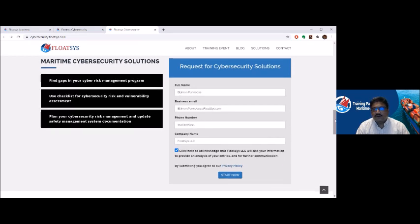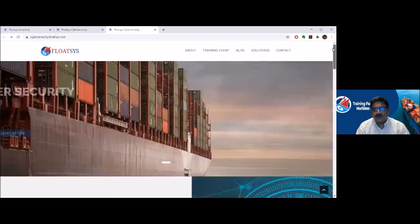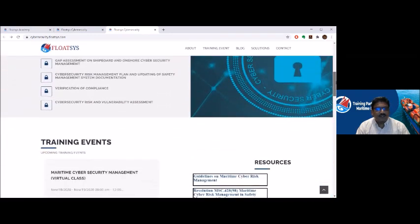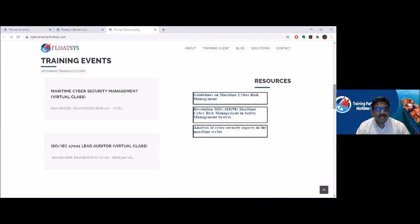cybersecurity.floatsys.com is the site name where you can go for doing this. So this is all the services. The classes: there is a full-fledged cybersecurity management class coming on November 18 and 19. It's basically 4 hours each day. Same start time, but it ends at 12 o'clock here in Houston. There are some reference materials already available here. You can download them.